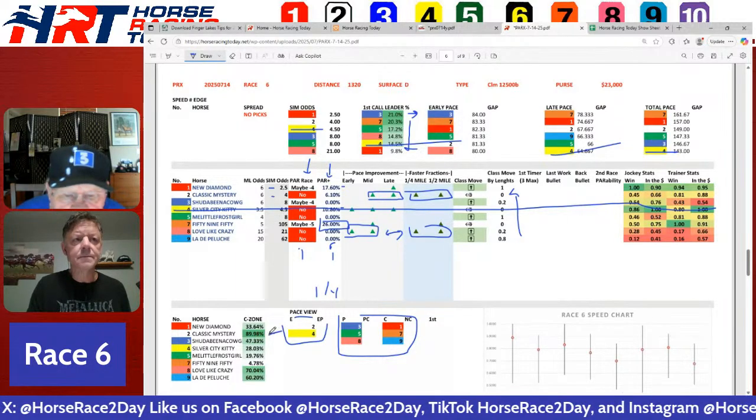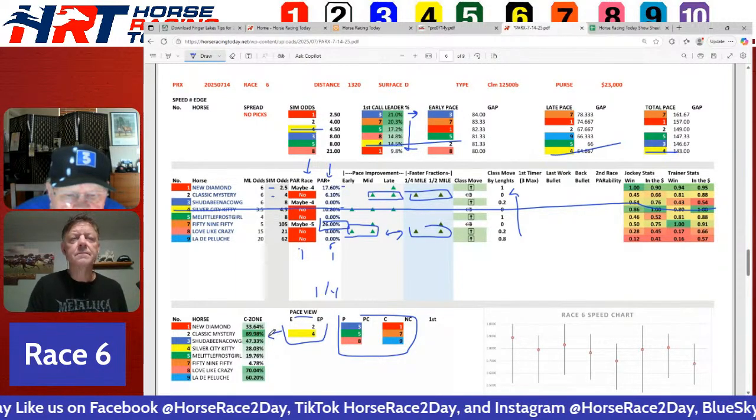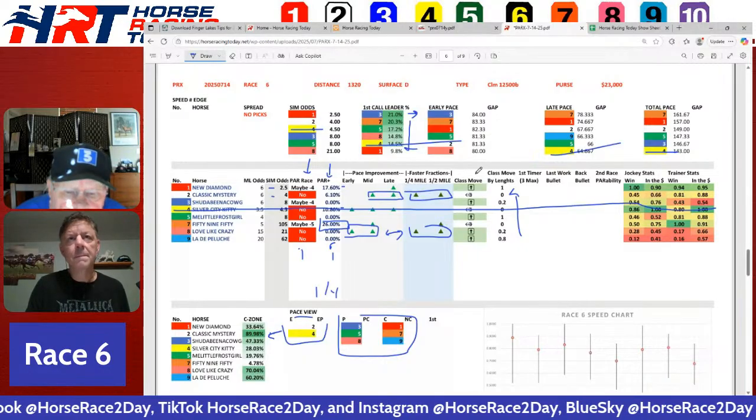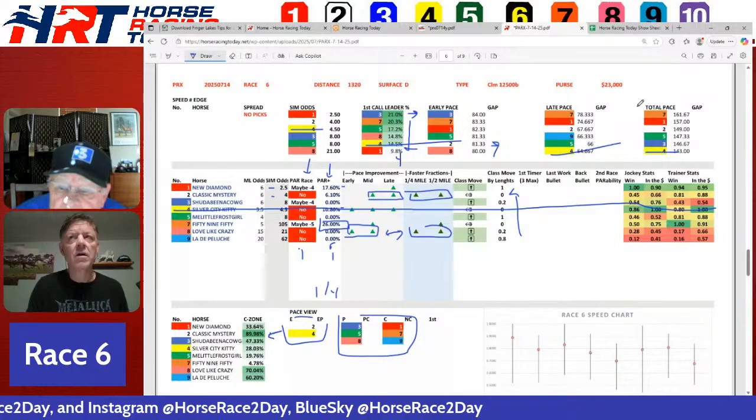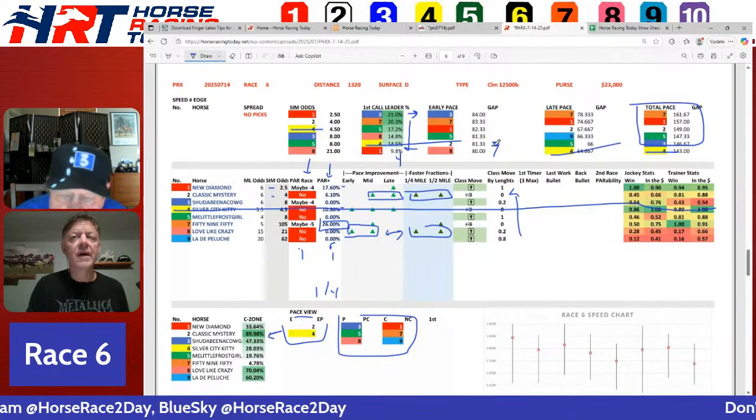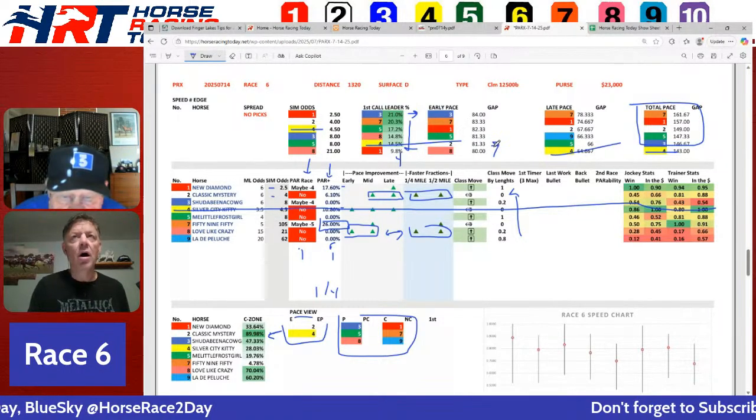Yeah, that 2 is going to like it. It's going to be very comfortable, followed up by the 8 and then the 9. Although the 2 is not showing up here, it does show up in our early pace numbers over there. It does also show up in our top total pace. This might be an all race, Terry.